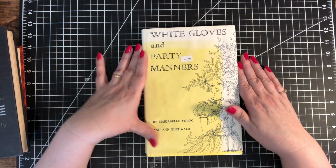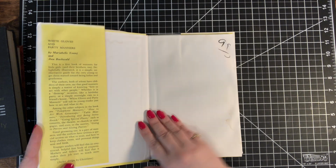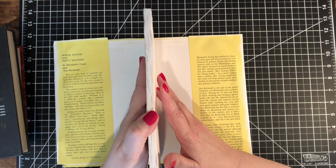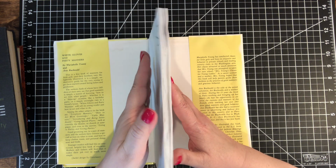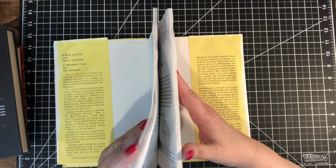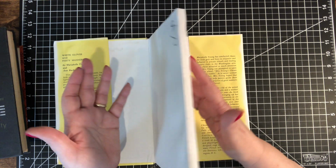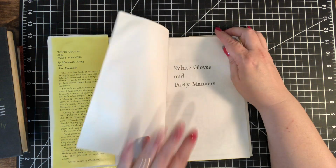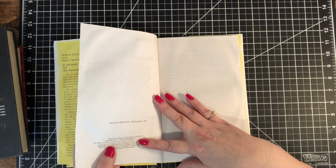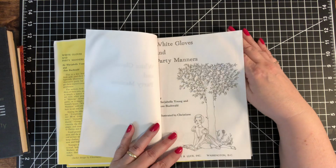And then there's this one that I paid 99 cents for. White Gloves and Party Manners. It's not in the best shape book-wise. If I use any pages, I'm going to have to iron them because they're wavy. It doesn't really seem to have water damage. For some reason, the pages went wavy, from humidity, I guess, maybe? But this thing is from 1965.